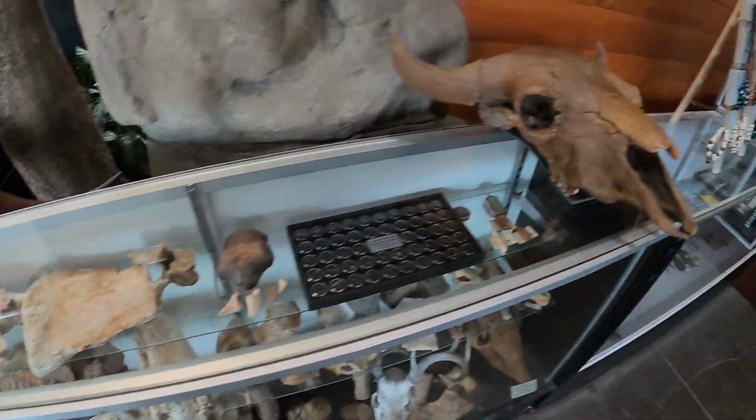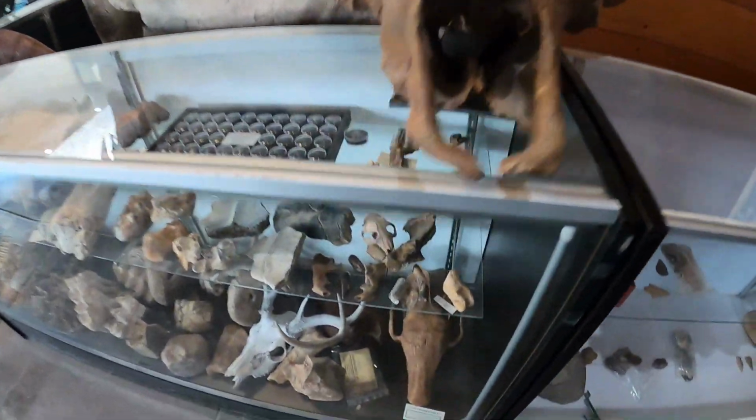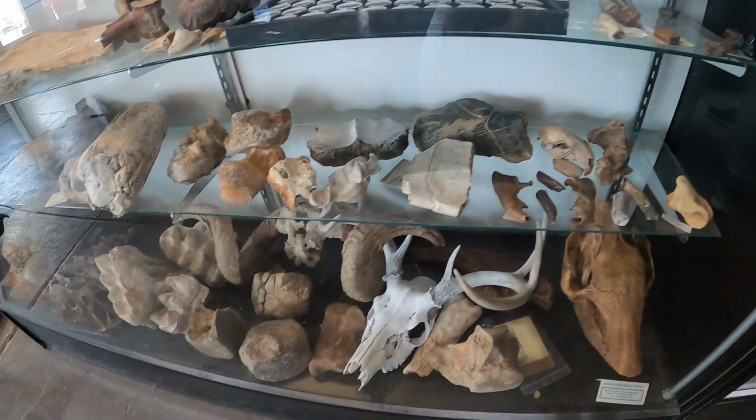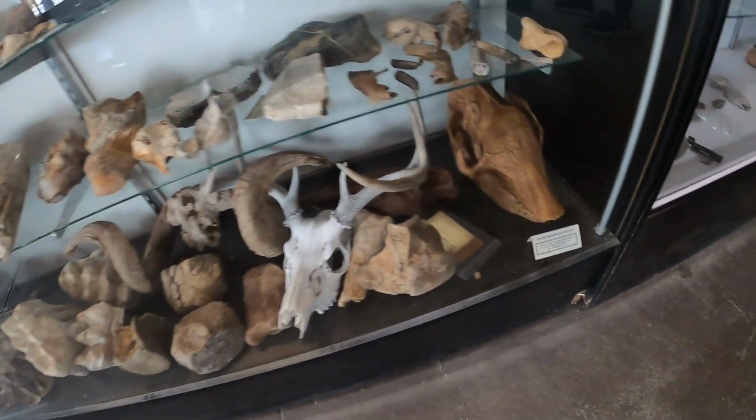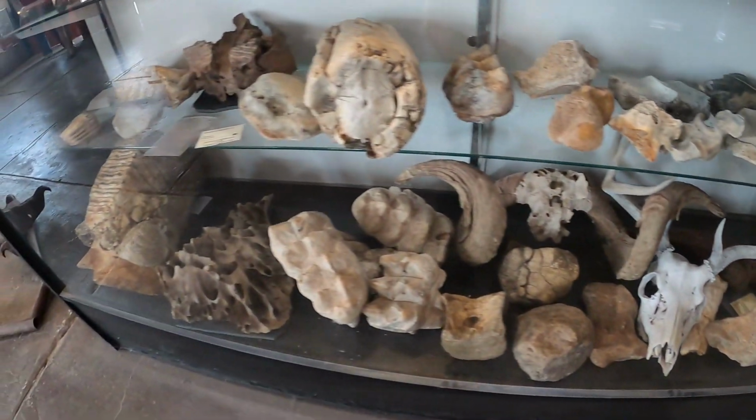There's some more big bones. Since this is y'all's first time, look at this. Got your Texas Through Time stickers. So each one of you guys gets one of these. This is a giant armadillo skull. Nice. Some deer, there's a ram.